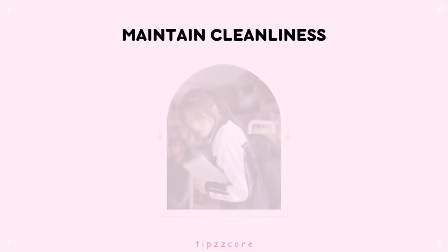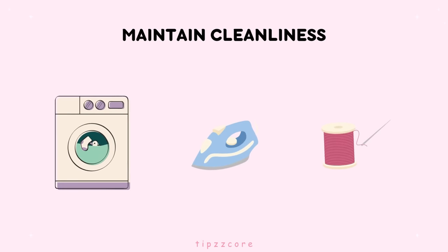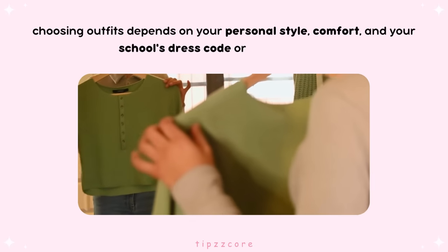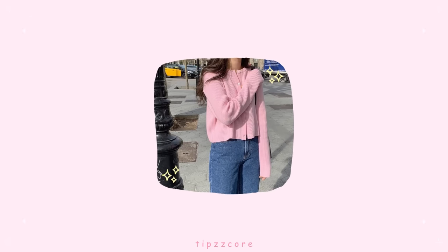Maintain cleanliness. Keep your uniform clean and well-maintained. Regularly wash, iron, and mend any small tears or loose threads. For those who don't wear uniforms, choosing outfits depends on your personal style, comfort, and your school's dress code or uniform policy. Here are some outfit ideas that are generally suitable for school.